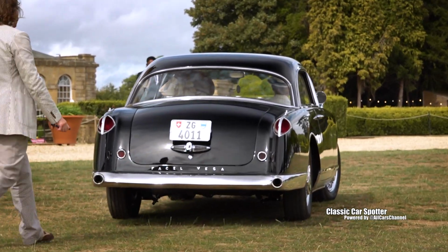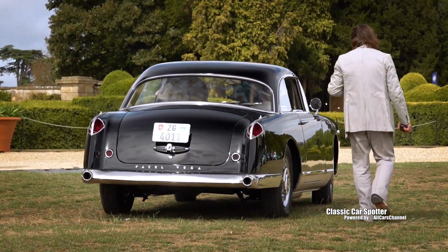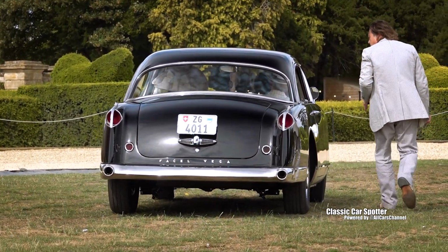You've got to think, this car was made at the same time as the 300 SL Gullwing. So side by side, similar engine.